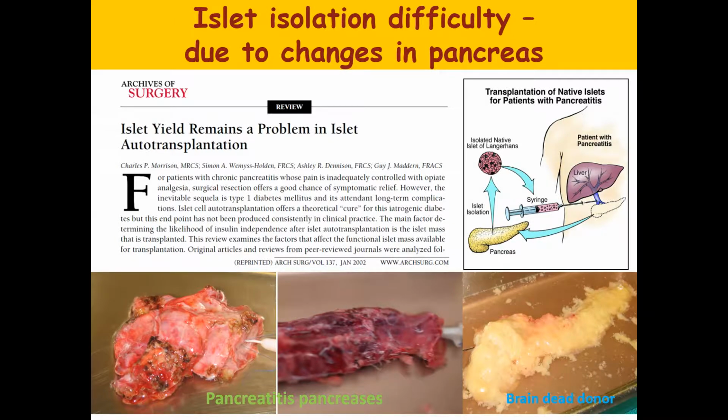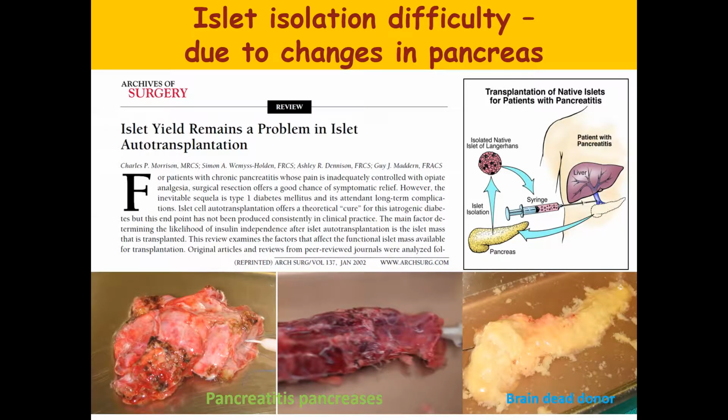Extracting islet cells from chronic pancreatitis pancreas is somewhat a specialized technique when compared to isolating islet cells from brain-dead donor pancreas, which we do for our islet allo-transplantation to type 1 diabetic patients. Because of the structural changes, it's difficult to isolate islet cells from chronic pancreatitis pancreas. If you compare the gross morphology of brain-dead donor pancreas with chronic pancreatitis pancreas, you could appreciate the difference. It is difficult to isolate islets from these ones. Hence, islet yield remains a problem in islet auto-transplantation.